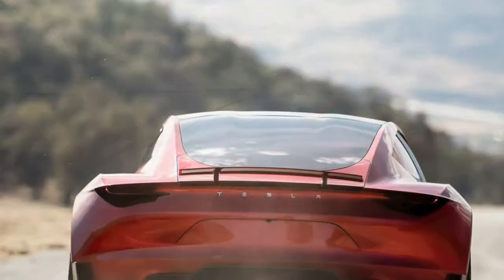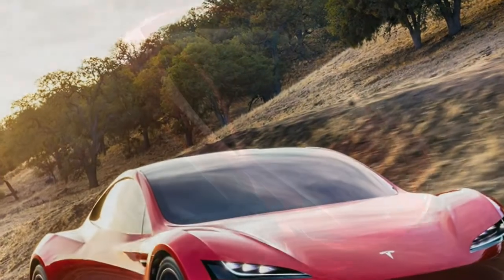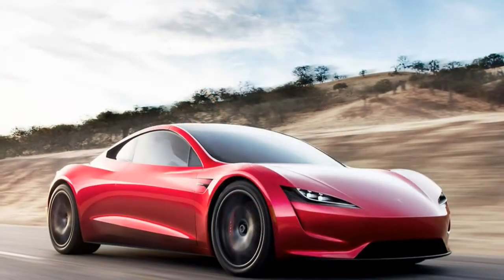The bad points of the Tesla Roadster. Likely to cost over £150,000. Will this arrive on time?